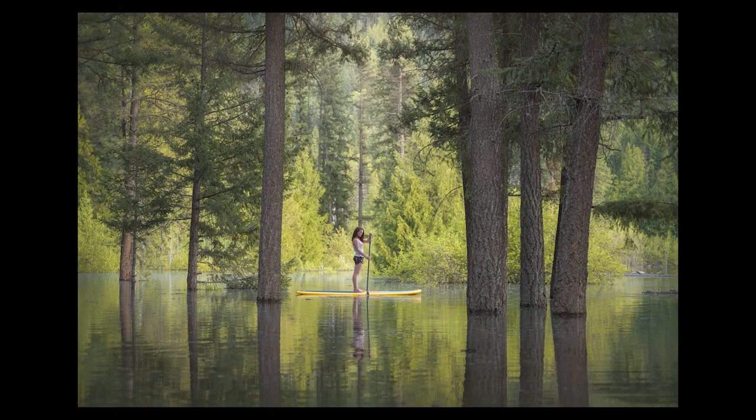This is an image that I have taken there a year or two ago, my friend Erin on her paddleboard, and I just love how you get the water around the trunks of the trees and these beautiful reflections, and then the green of the hillside behind. So the idea was to head out to the same spot and get some images.